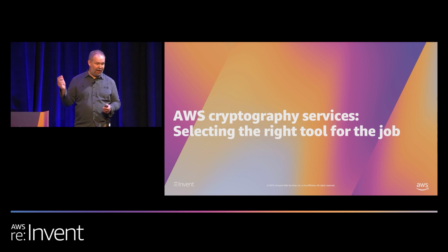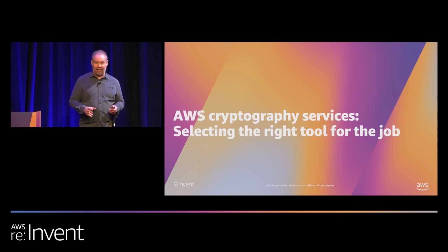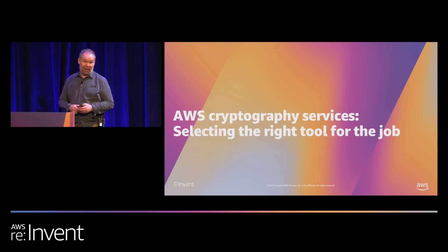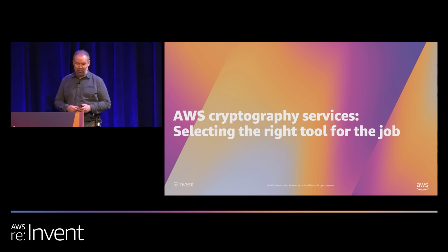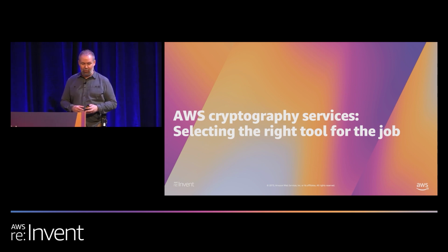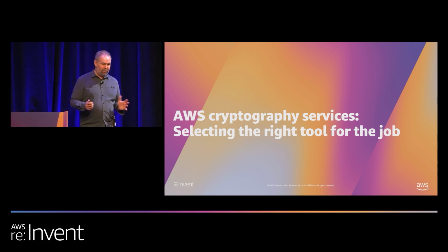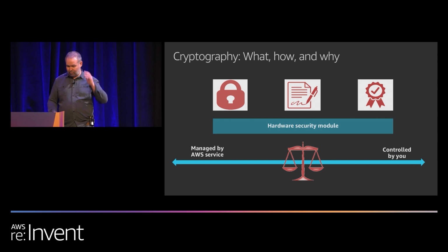My name is Squig. I'm a principal security SA. I spend my entire life now in financial services because it's difficult, and financial services have big challenges with regulations and security, and it's my job to try and help them. So first of all, AWS Crypto, selecting the right tool for the job that you have.